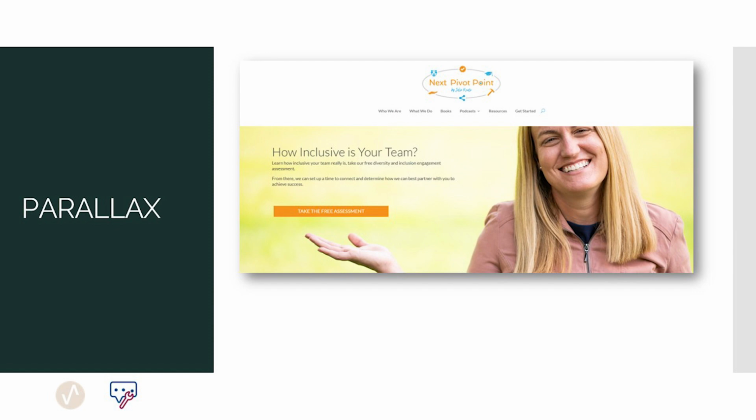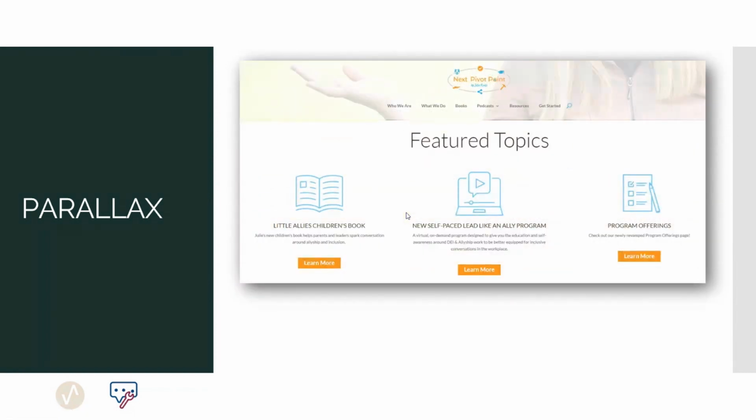Parallax is hard to demonstrate in a PowerPoint presentation, but essentially what you do is you hold constant part of the page. And so as the visitor scrolls down the page of this website, you'll notice that the image of Julie stays there. It seems fixed in place, and only these middle sections will roll up and down. That subtle animation reminds people that there's other information on the page, and it also holds constant the things that are most important.